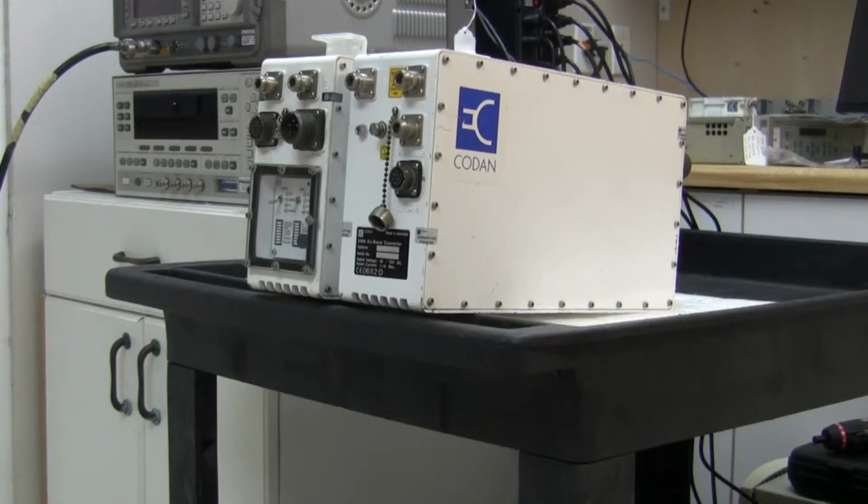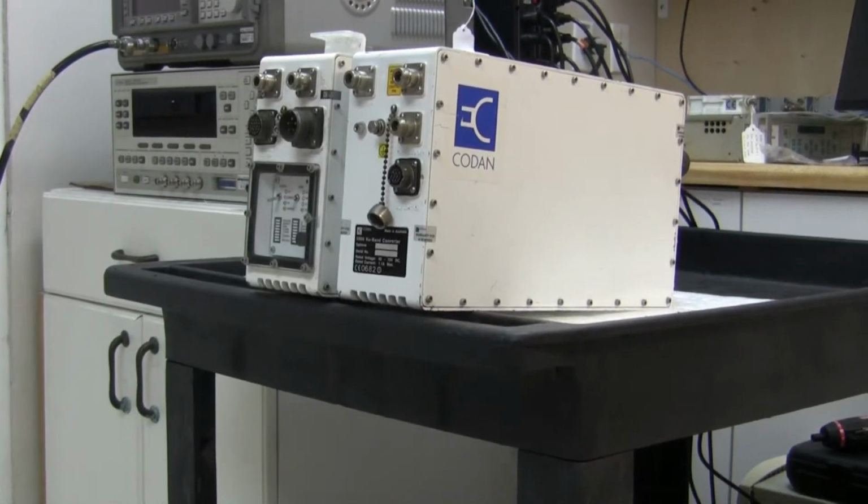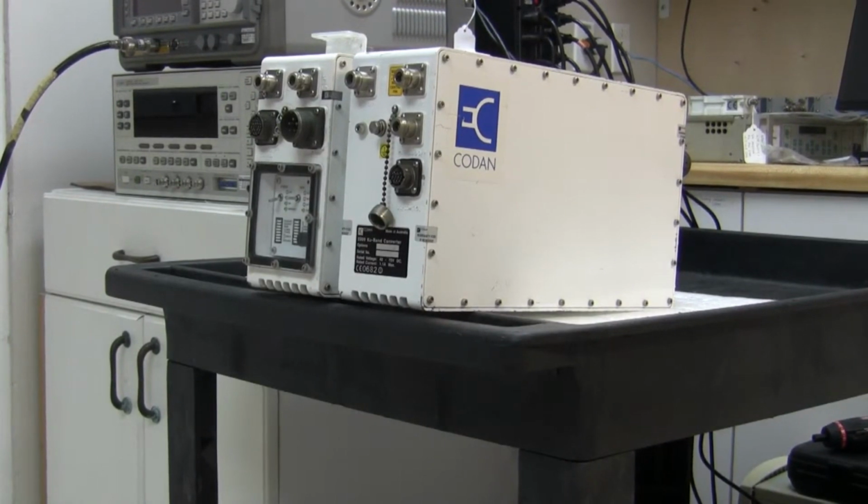Today I'm going to talk very briefly about Codan. One time Codan were completely dominant, particularly in the transceiver market. Over the years, transceivers have fallen out of fashion, mainly because they were a lot more expensive than BUCs.